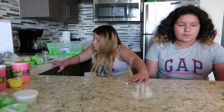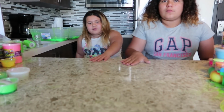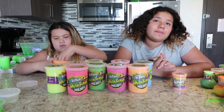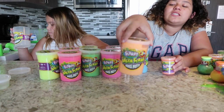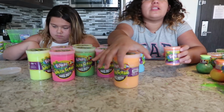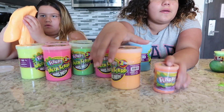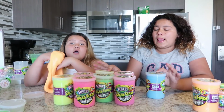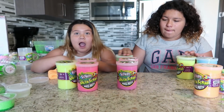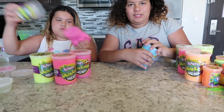Okay, guys, so that was super goofy. So we put it in this bucket behind us, and we're gonna start over. Next, we're gonna be opening the giant slimes. And just for comparison for you guys, for the giant ones, this is 1 pound, and they said 3 ounces. This is the regular one you would get, and these are the giant mega slimes. If you haven't watched our first one, we got 3 pound buckets of slimes. Okay, so let's open them.